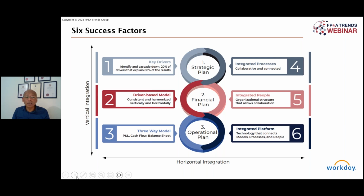And our panelists will be talking to you about these in their presentation. Our model needs to be a 3-way model. We need to model the P&L, balance sheet, and cash flow at the same time, not just the P&L and the balance sheet, or one and not the other two. Processes need to be integrated, collaborative and connected. People need to be integrated. Organizational structure that allows collaboration, again, top down and across. And finally, technology that connects model, processes, people, an integrated platform.